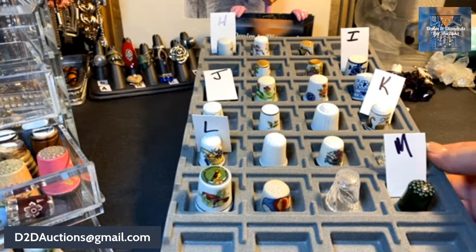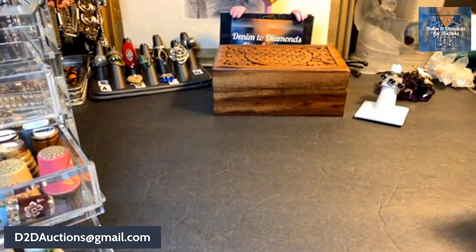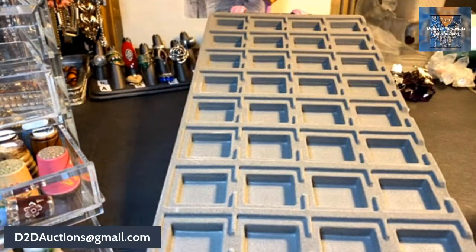Well, it's either that or salt and pepper shakers. Salt and pepper shakers is what my mom used to collect. My sister probably still has a boatload of them. Every time we went traveling, we'd bring mom home salt and pepper shakers. And they all were from all over the country.